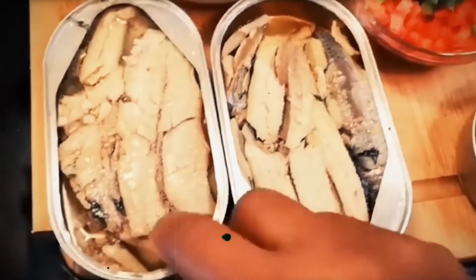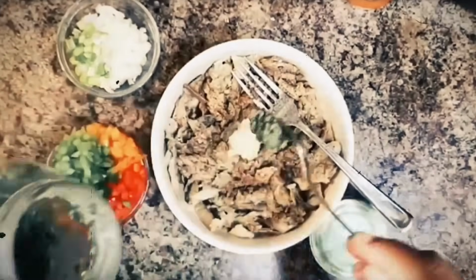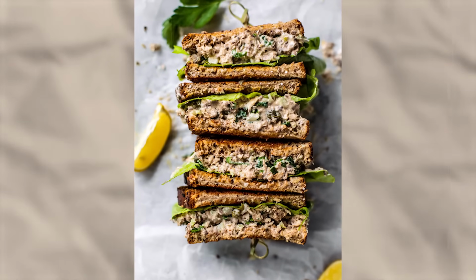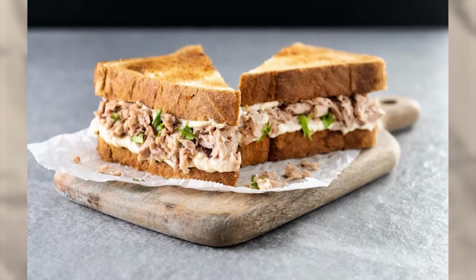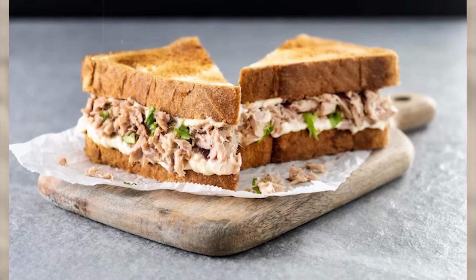In England, variations might include chopped apples or raisins for a hint of sweetness, while American versions often feature hard-boiled eggs or capers for an extra punch of flavor. This sandwich is a perfect balance of savory, tangy, and crunchy, making it a memorable meal option.